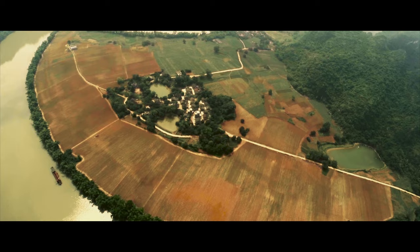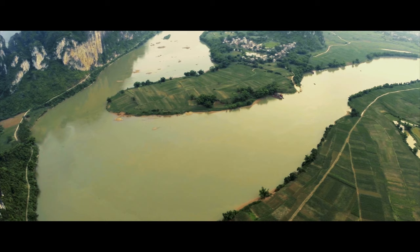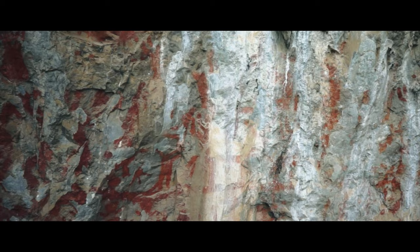For the cosmology of these artists, of the Lo Yu people, the mountain, the river, and the field were perceived as representations of the three major elements of their universe: sky, water, earth. The art had to be placed here.